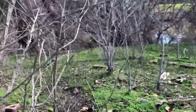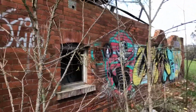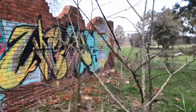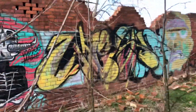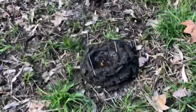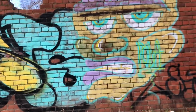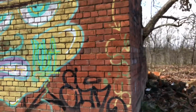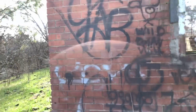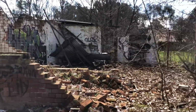So, there's these ominous piles on the ground. Kind of looks like cow shit, so trying my best to dodge that. Okay, so that's that.